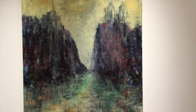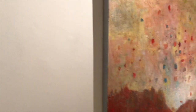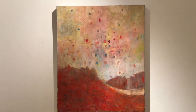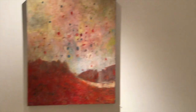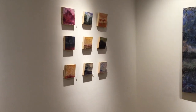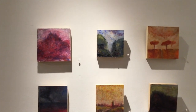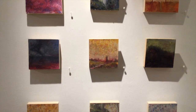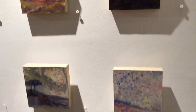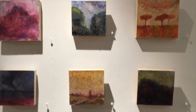The colors change when you leave the first large room and go into the second room, where the colors become very playful and almost like what you'd want a vacation to linger in your soul about. They're really lovely colors, lovely little spots of color in the tiny little pieces, and more of a mix of the abstract landscape and then some a little bit more rendered with stylized trees and some buildings, even a cityscape right in the center.